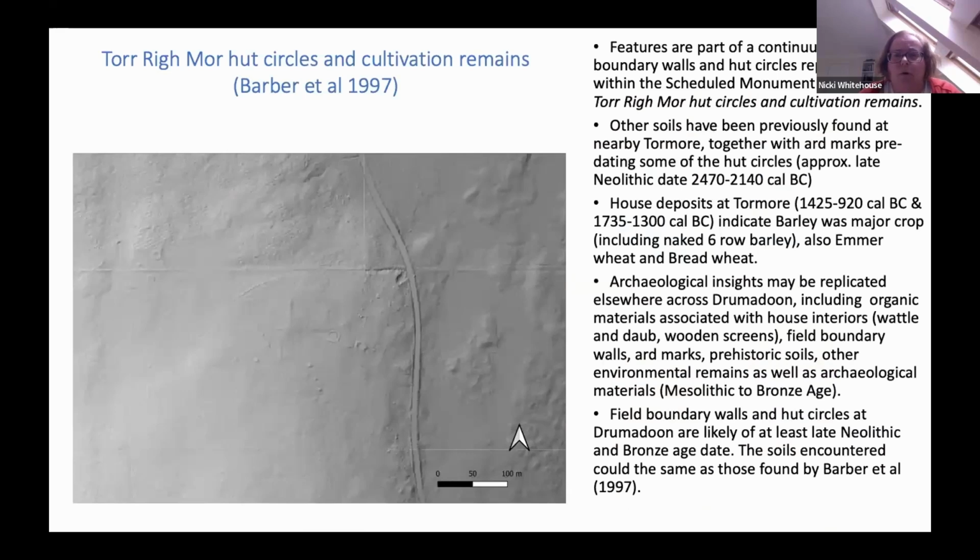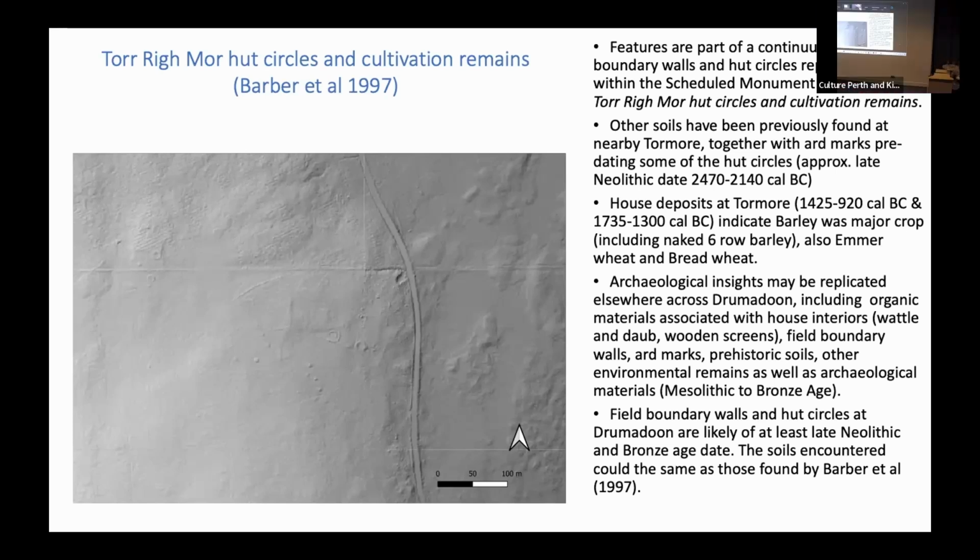It's quite clear that what we've got here is very similar to what Barbara et al. found at Torai Moor. And they found these soils also together with aardmarks, and they were associated with some of these late Neolithic structures. And I think it's pretty clear that what we've got at Drumadoon is essentially a continuation of that. We also have a lot of hut structures across Drumadoon, and it's worth highlighting that the organic materials that were recovered as part of Barbara et al.'s excavations really suggest that we're likely to find the same kind of things.